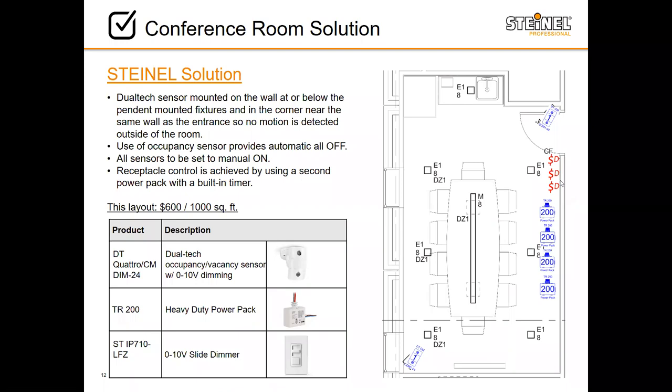We've got 3 different dimming controls on the wall here, and then we've got a 4th power pack, which is going to be wired up for the receptacles. As mentioned before, the receptacle will be working on automatic on, whereas the dimming controls will be manual on with a slide dimmer manual control. So for this total solution package with 2 corner mounts, 4 power packs, and 3 switches, it sounds like a lot of equipment, but at the end of the day, you're getting this job done for about $600 to the contractor. So we see that as a very cost-effective way to do this. And again, no network controls, very light on commissioning, just a couple settings to be done, and you're good.